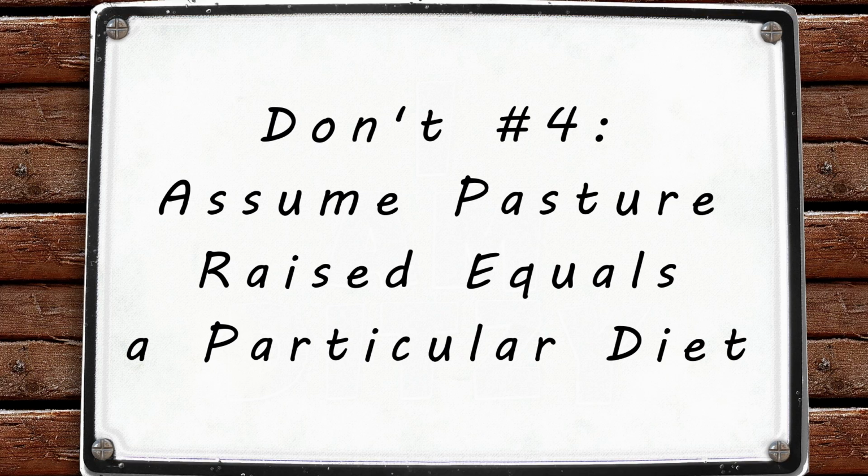All right, number 4 is don't assume that pasture-raised equals a particular type of diet or feed being given to the animals.